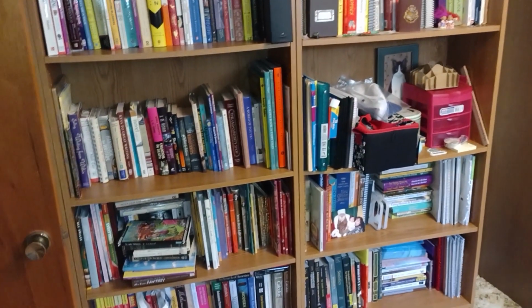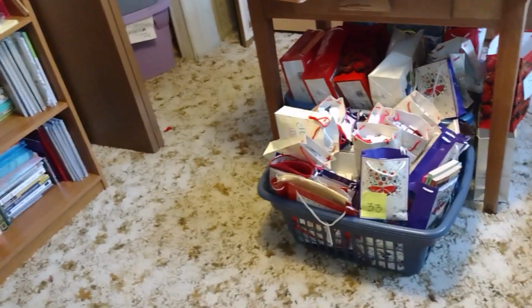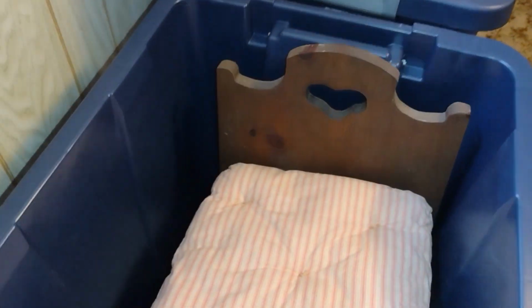I came down here to move some books and folders and things into those shelves, and then I ended up cleaning all this up, and then I decided to put my things in the memory bin that I had gone through and decided to keep. And I had it all in there, and then I decided to see if this little bed, this little doll bed, would fit in here as well.